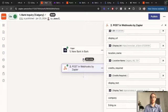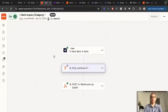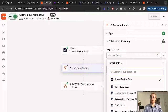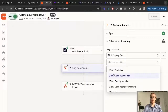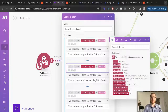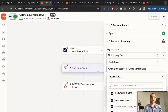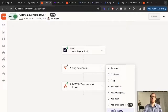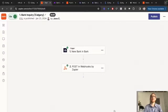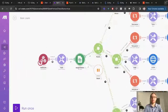You can just have a filter step. If I go in here, click filter, and then we can also just say, if the display text contains this, same kind of deal, we can do it there as well, right? So that's just one way to do it, but essentially you're just filtering it out so that if the lead has no confirmed date, yeah, we're not going to talk to them, and we're not even going to get the lead coming through the CRM, right? So that's kind of the first step, right? And then there's a lot of stuff going on here.